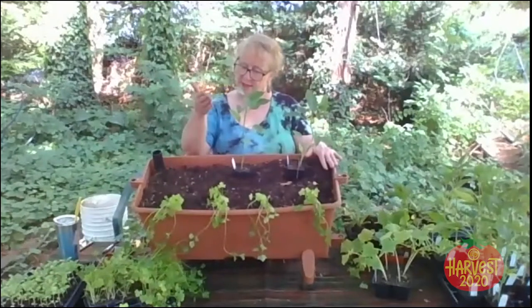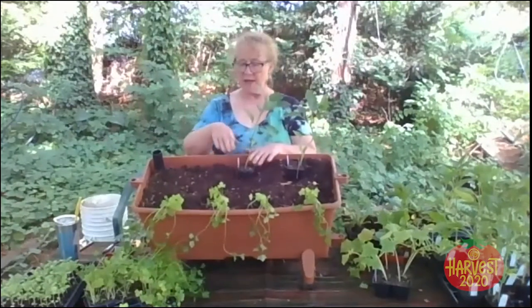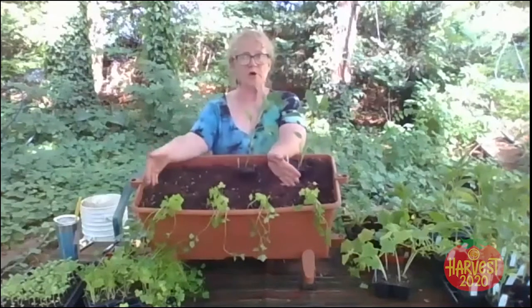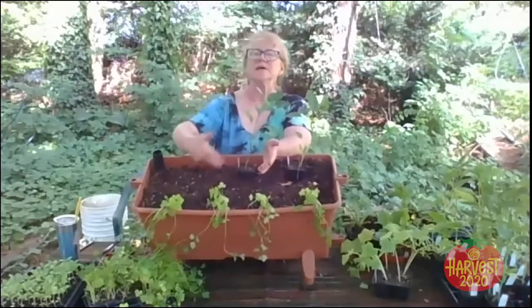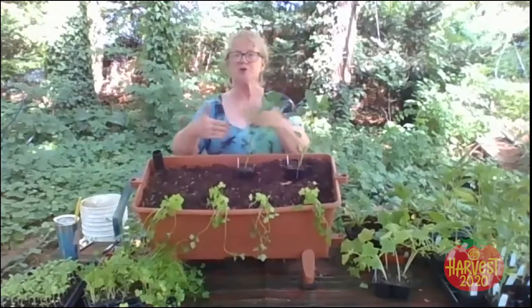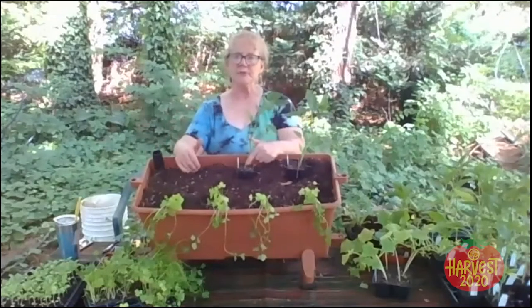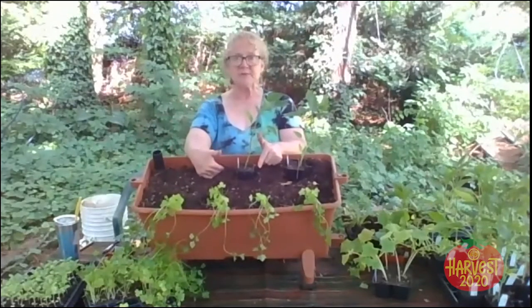And then toward the end of the season, I can consider working in some fall crops around the summer crops, so that I'm getting like 3 different crops out of the same space. So that's what we call interplanting. It's 2 different timings of plants in the same amount of space.